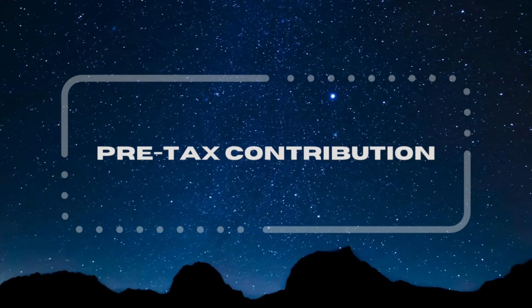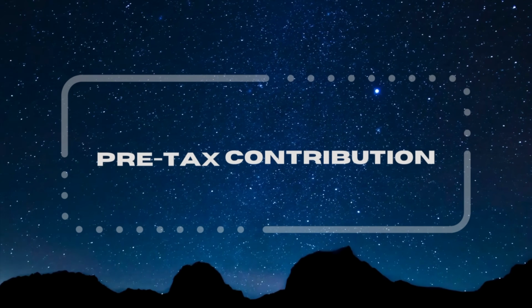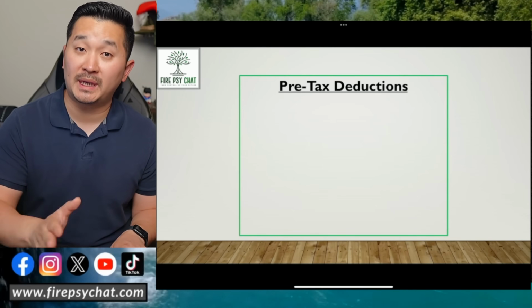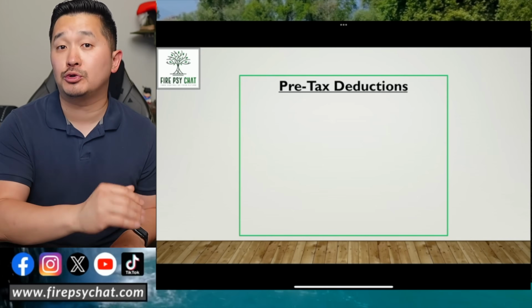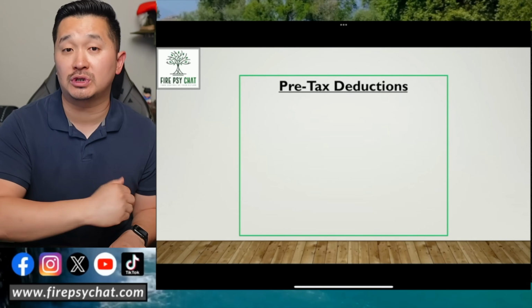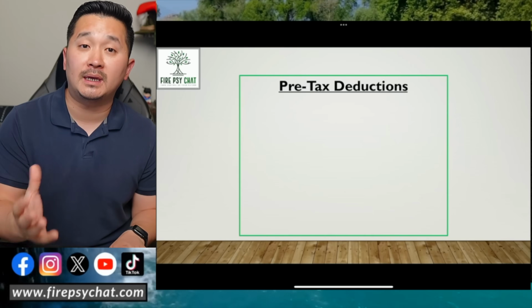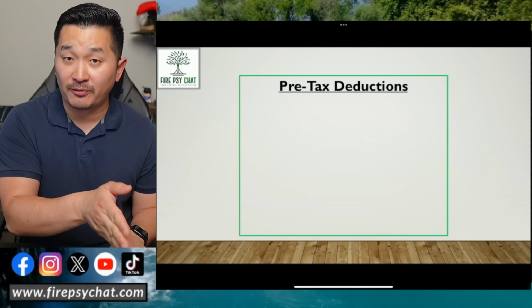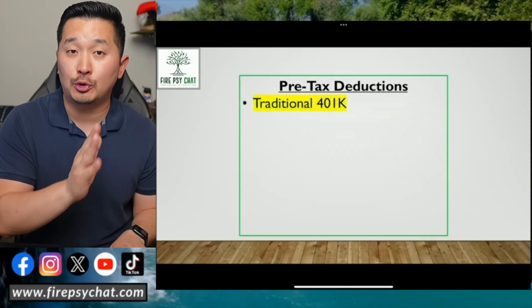So what does it mean when you make a pre-tax contribution versus an after-tax or Roth contribution? Let me give you some examples. For the pre-tax deductions, it means that these deductions are coming out of your gross earnings based on your hourly rate or your base pay. So the contributions you make to the traditional 401k are going to be in pre-tax dollars, which means that you're putting these dollars in the 401k before you pay your taxes.